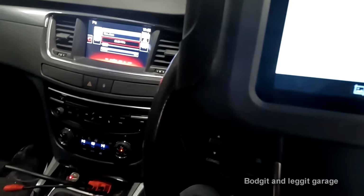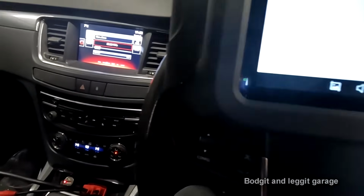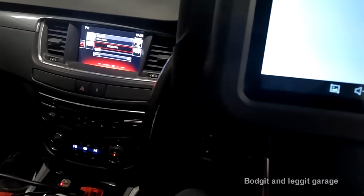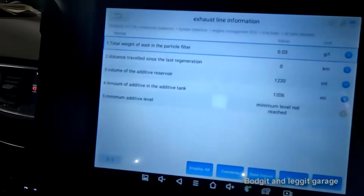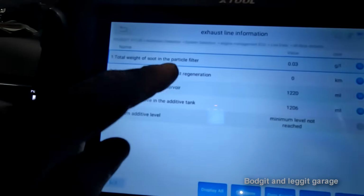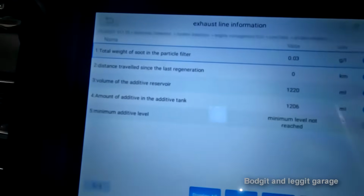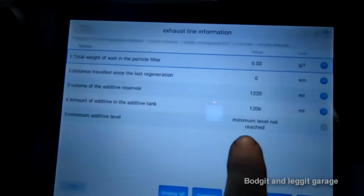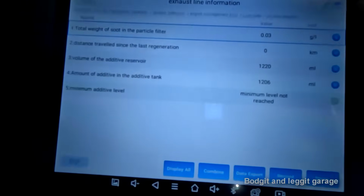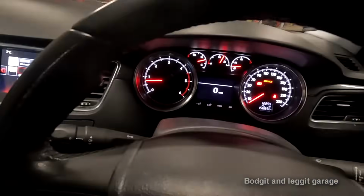Right, unfortunately I missed everything because at the minute I'm also painting a van for another video. So as I'm coming from the van, I'm coming to this and vice versa, and I missed everything on this, but it's now finished. We can now see total weight of soot in it, hardly any since the last regen. The volume of the reservoir, now that is obviously maxed out because that's how it's reset itself, and it also says minimum level not reached, which before it said minimum level reached. So now it's all been reset, it's all good, no more warning lights on the dash.